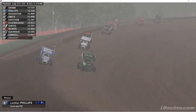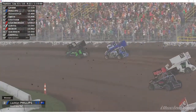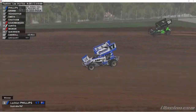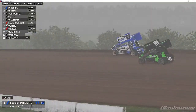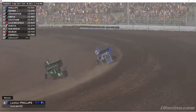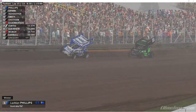Here we go down the back straightaway, starting to put some laps in. 20, make it 19 to go, and 2 of these 410 sprint cars going at it for the lead. Phillips back to the inside. Grimm's going to come back underneath. Will he do it? No, he can't quite get there. Look for him to look back to the inside at turns 3 and 4. Hoosier to Hoosier off of turn 4. Officially, it's going to be Phillips. He will lead that lap.